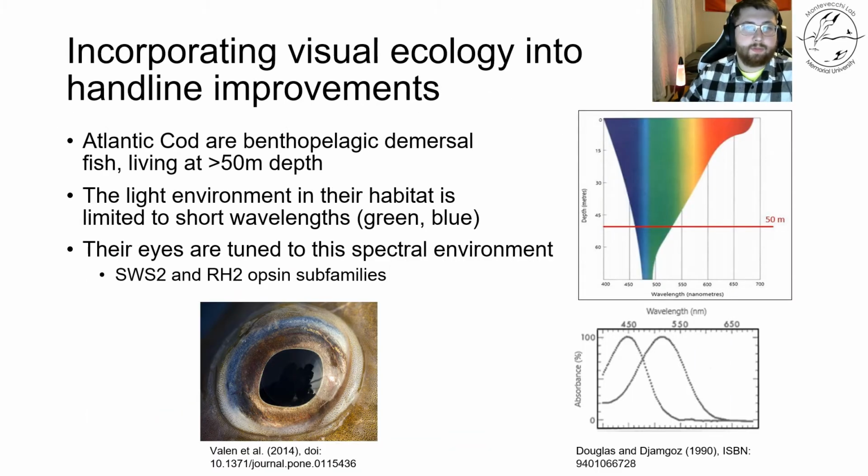We aim to incorporate visual ecology as a priority in our research at the design stage to avoid some of the problems we've encountered in the past. We know Atlantic cod are a bentopelagic demersal fish living at about 50 meters depth and below, meaning that their light environment is restricted, based on the physics of light attenuation through the water column, to a blue-green range of light. This of course means that their eyes have evolved to make best use of this light environment for hunting prey or interacting generally with the habitat.